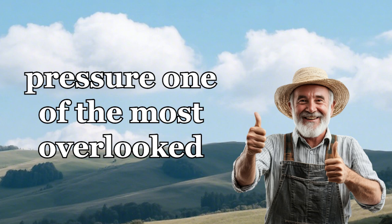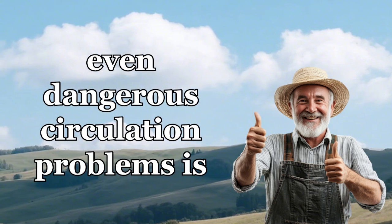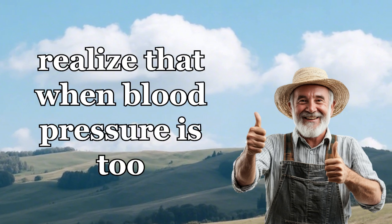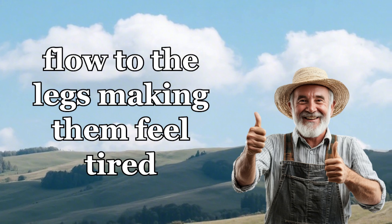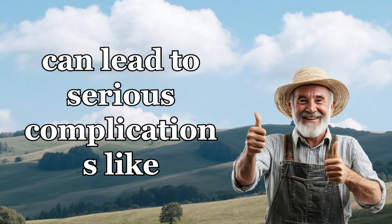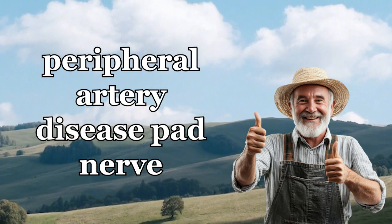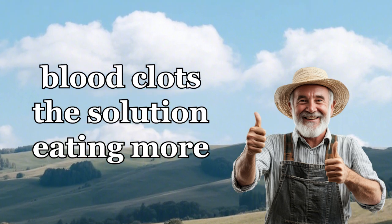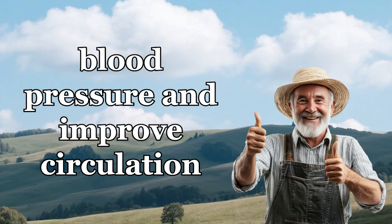One of the most overlooked reasons for leg discomfort, weakness, and even dangerous circulation problems is high blood pressure. Many people don't realize that when blood pressure is too high, it restricts oxygen and nutrient flow to the legs, making them feel tired, swollen, or even numb. Left unchecked, this can lead to serious complications like peripheral artery disease, PAD, nerve damage, and even an increased risk of blood clots. The solution? Eating more nitrate-rich vegetables that naturally lower blood pressure and improve circulation.